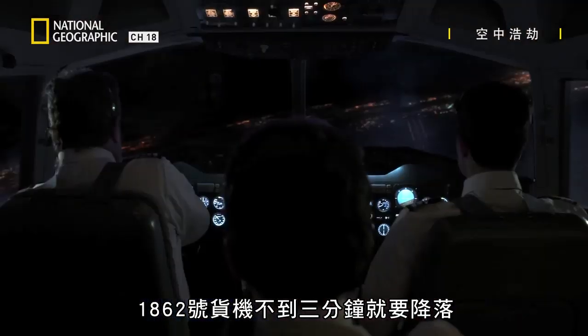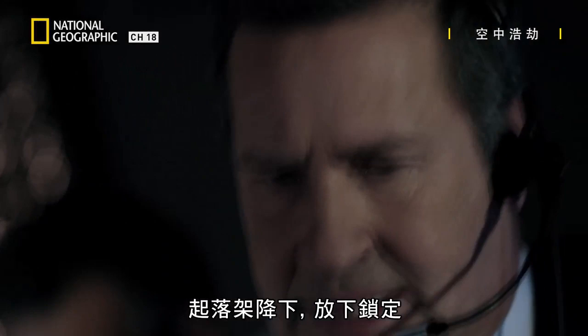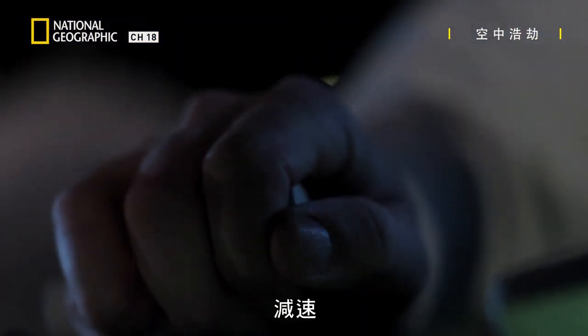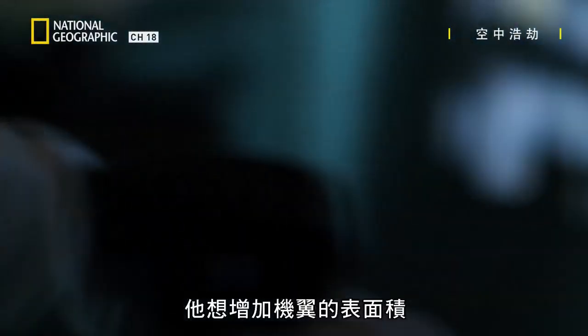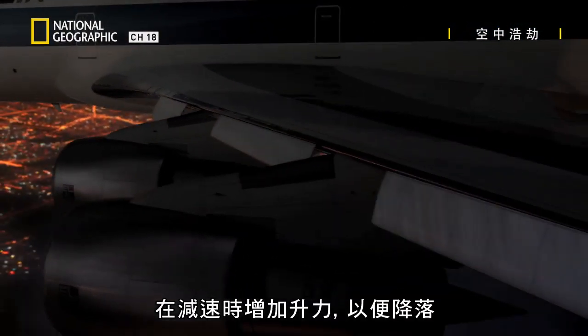Flight 1862 is less than 3 minutes from landing. All right, let's get the gear down. Gear down, 3 green. Amsterdam's airport is tantalizingly close. Reducing speed. Captain Yitzhak Fuchs slows his plane and calls for the flaps. Flaps 2. He wants to increase the wing's surface area to add lift at the slower speed he needs for landing.